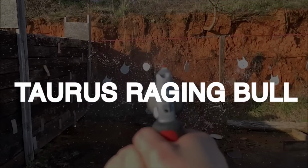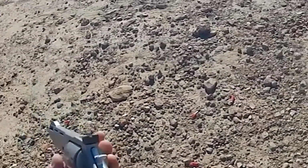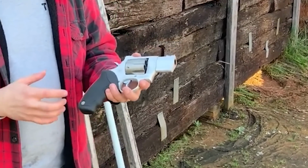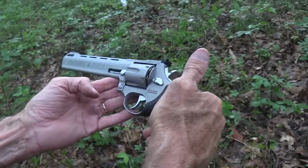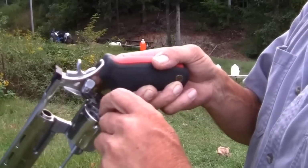Number 8. Taurus Raging Bull, $850. The Colt Walker, introduced in 1847, was the first military revolver of significant military significance. It was a large 44 caliber percussion revolver with a loaded weight of around 5 pounds and could hold 6 140-grain round balls. It had modest felt recoil and could be safely fired one-handed, provided the user was strong enough to aim something as heavy as a modern AR-15 pistol.